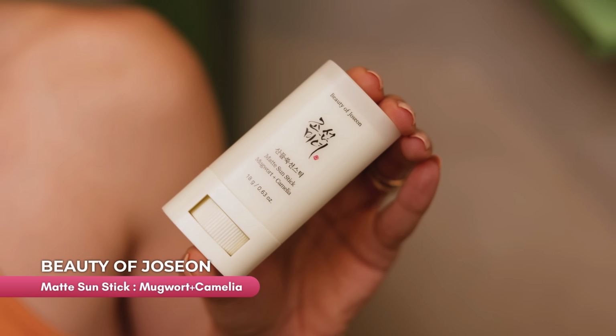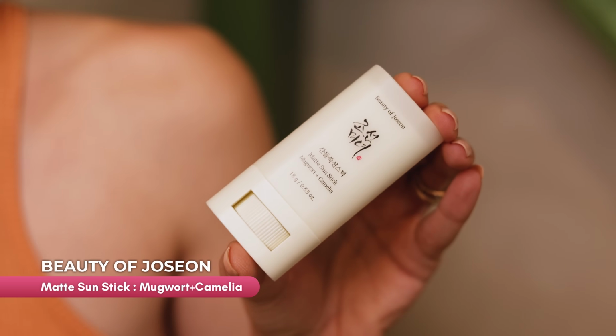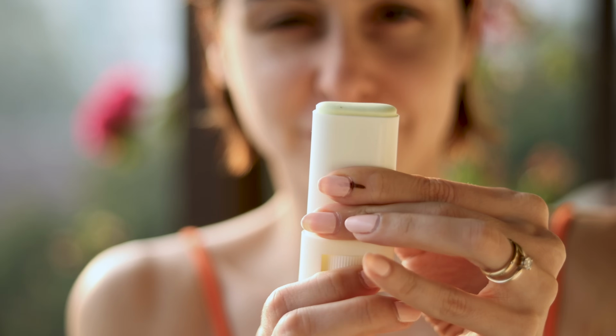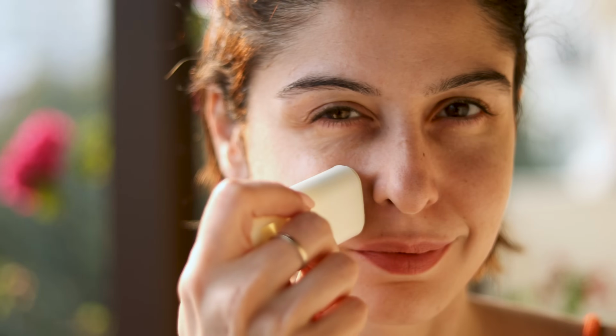Love it. Speaking of on-the-go touch-ups and applications, this is the Beauty of Joseon Sun Stick. Okay, this is amazing. I have been using this a lot lately. This is every lazy girl's dream if you're someone that's not regular with your sunscreen, or if you just want to add an extra layer. Like, this is how simple it is to put on.